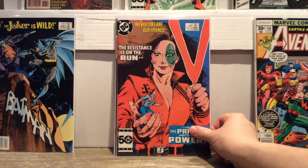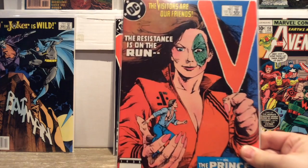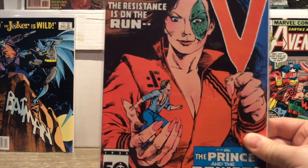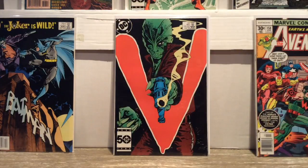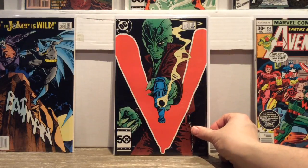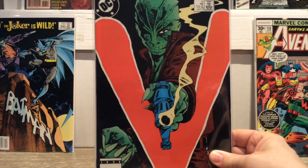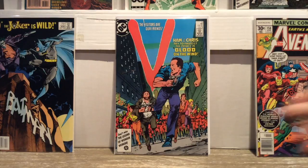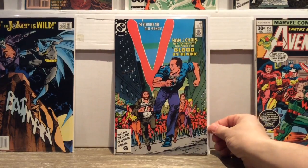#13. Oh, the Resistance is on the run. Look out. The Prince and the Power. That's a kind of a fun cover. They weren't giants. This is just some sort of artistic license here on the cover. Don't worry. Love this #14. Look at that. Just shooting right over the V. Great cover. And then #15, Ham and Chris try to protect the prince in Blood on the Wind.